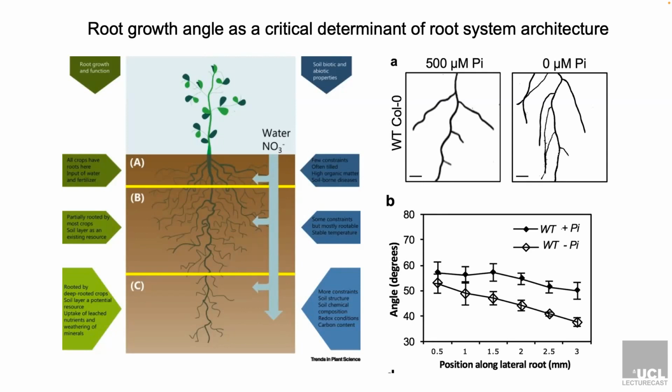It goes very quickly. So essentially when you grow Arabidopsis roots in a growth medium that's supplemented with phosphate, the roots are quite happy. They grow at nice angles.